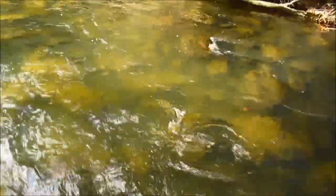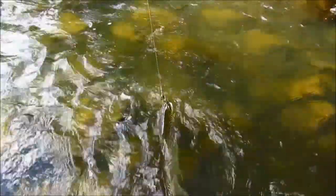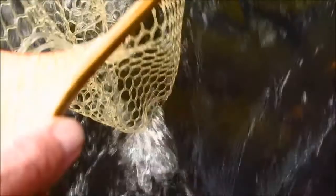Alright, another nice one on here. There's a cast straight up the stream, and yeah, he just smashed it on the way down. Probably just hooked in the top jaw, so around the same size as that last one. I'll get him in the net before he jumps and spits it. Alright, he's all good to go. There he goes, right at my feet. Let him go down there. That'll be good.